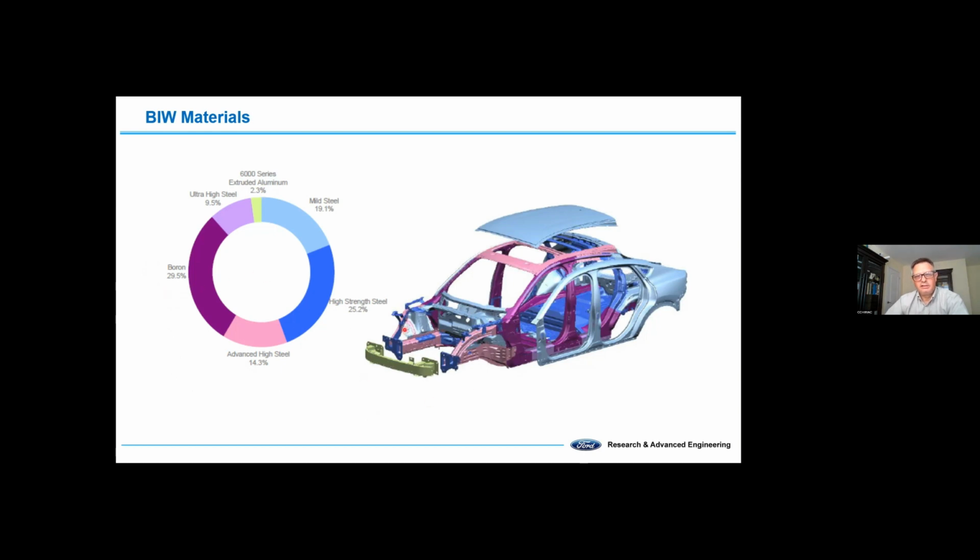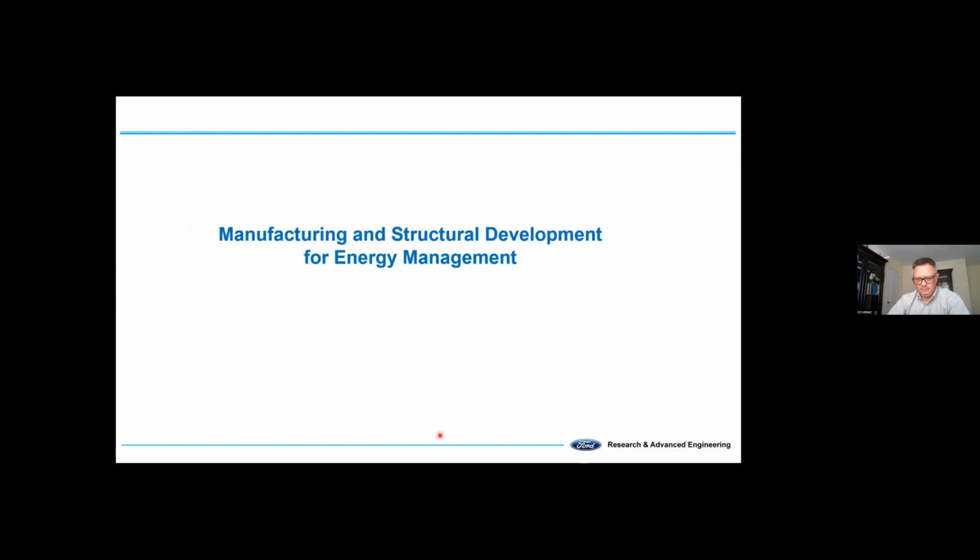The front end structure is made from 6000 extruded aluminum, and there are some ultra high strength steels used for the rocker, which includes the strongest steel that is available in our market, the Martensitic 1700. So with that, I just want to go over the manufacturing and the structural development.